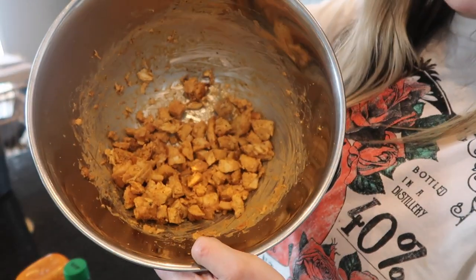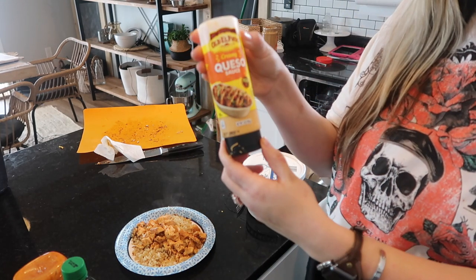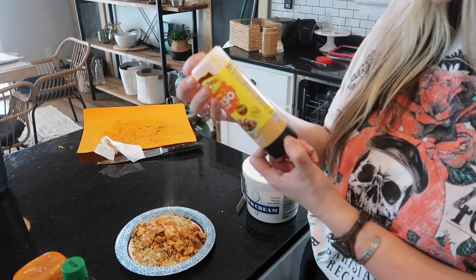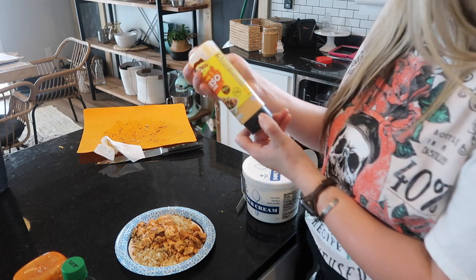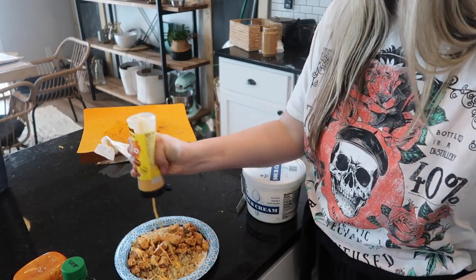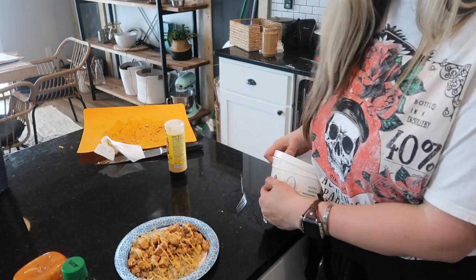That is what our chicken is looking like. All right, for the topping, I do have this creamy queso sauce by Old El Paso, and for carbs, there are 2 grams of carbs per tablespoon, so I'm just gonna give it a quick run over. I'd say that's about 2 tablespoons.